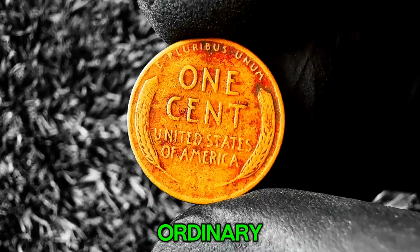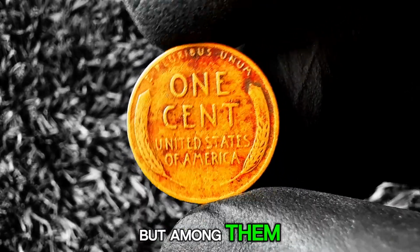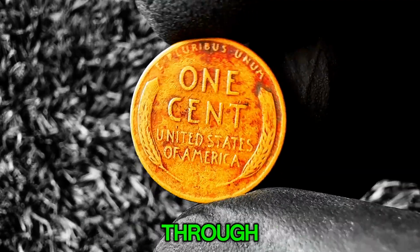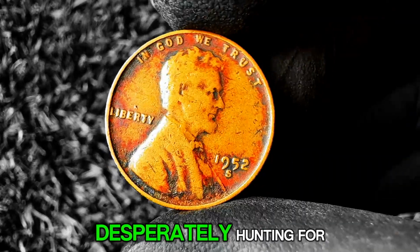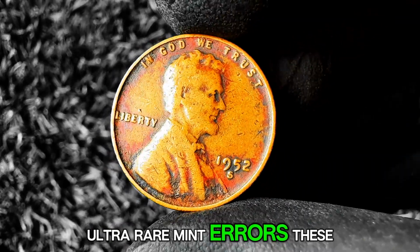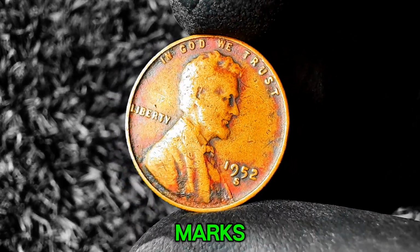Most of these coins were ordinary. Just copper coins made for circulation, but among them, a few extraordinary errors slipped through, and those are the ones changing lives today. Here's what collectors are desperately hunting for: ultra-rare mint errors. These include off-center strikes, double dies, and repunched mint marks.